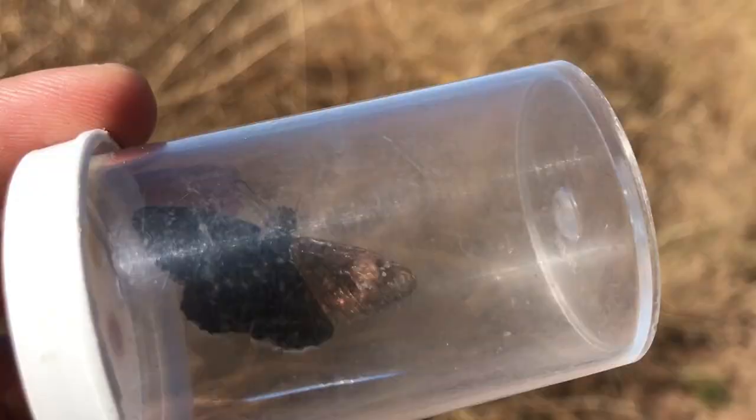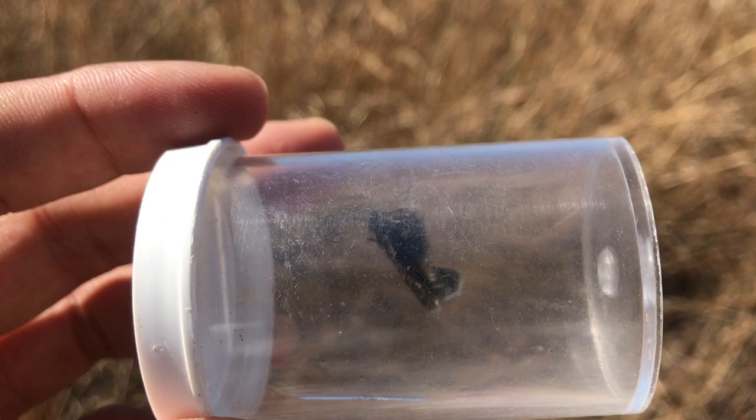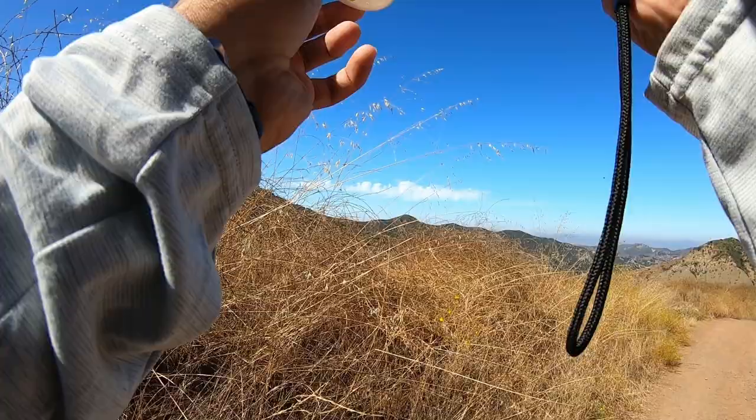So you can see it's mostly a brownish butterfly, kind of dark, really drab colors. There are some patterns in there, but unless you have it up close like this, it's kind of really hard to see. But the way I know that it's a dusky wing is at the posterior margins of the hind wings. It's light colored or white colored. All right, let's let it go.